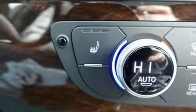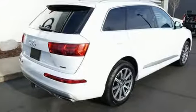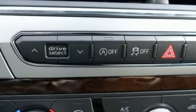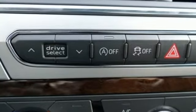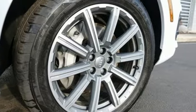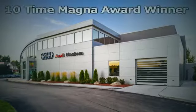Edmunds.com explains Audi has managed a high-tech presentation without a sacrifice in comfort or warmth. Audi doesn't follow trends, it sets them. Someone is going to drive this fantastic vehicle off the lot. It should be you. Test drive it today.